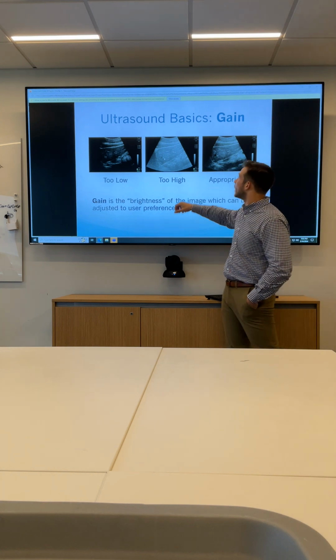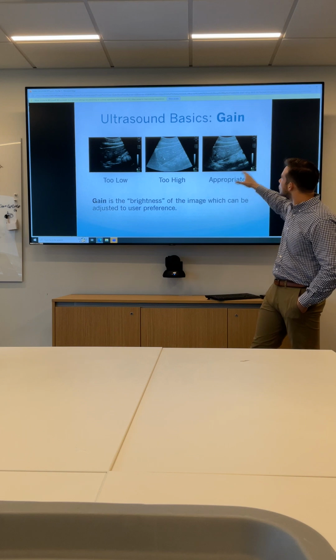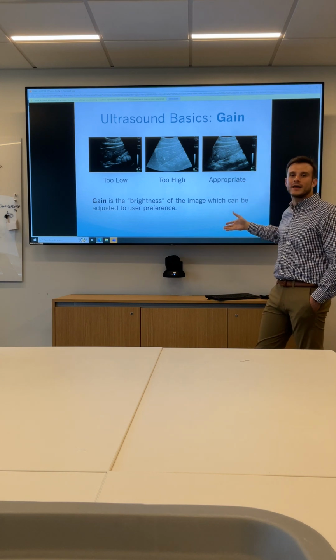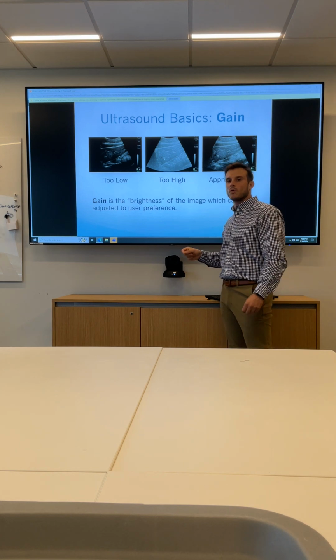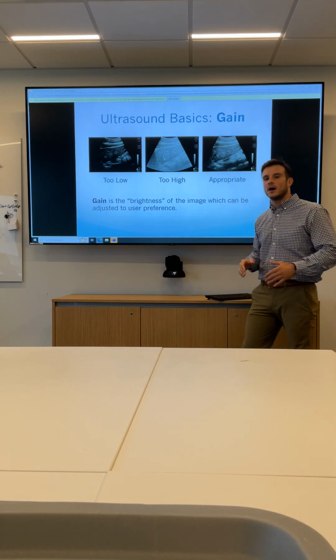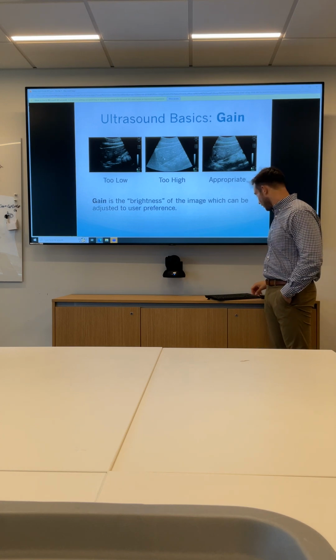Sometimes there's a little bit of a delay and it'll bump really bright and really high, so you just have to dial it back nice and slow and get your appropriate gain setting. So again, the depth and gain knobs are two very key important things to get a really good image of your catheter going into the vein and a really good image of the vessel that you intend to stick.